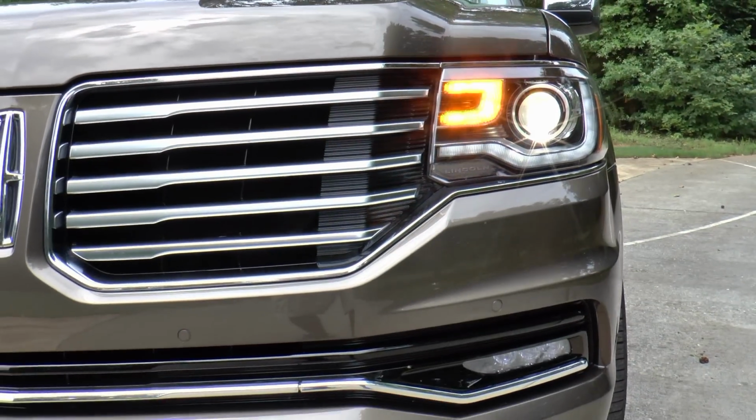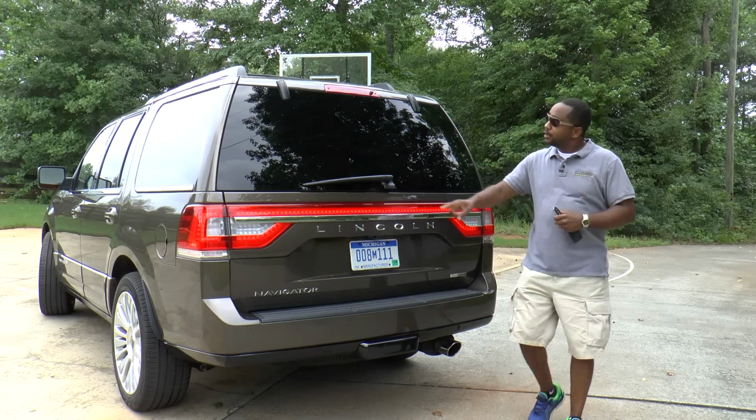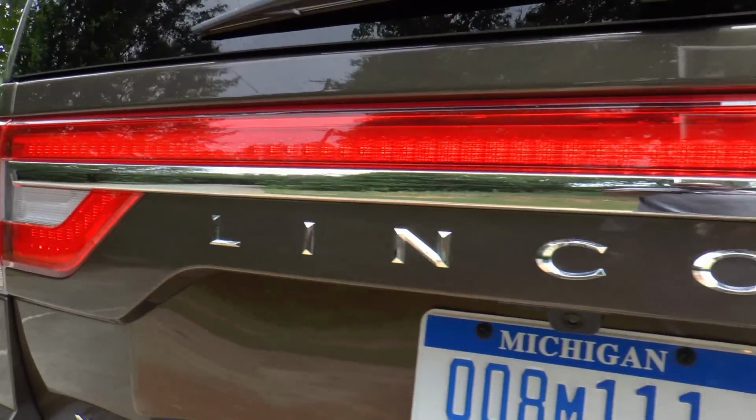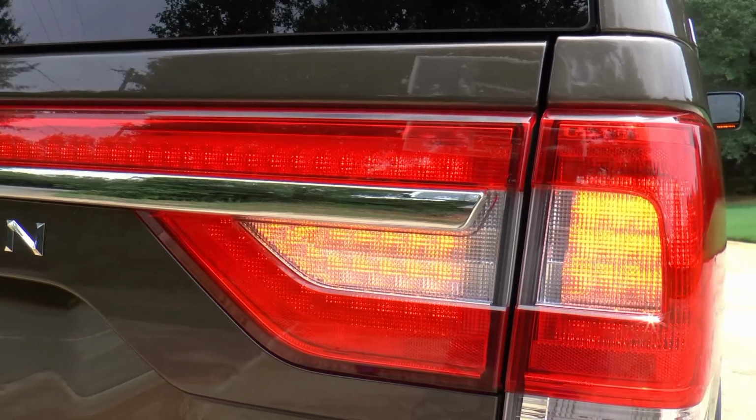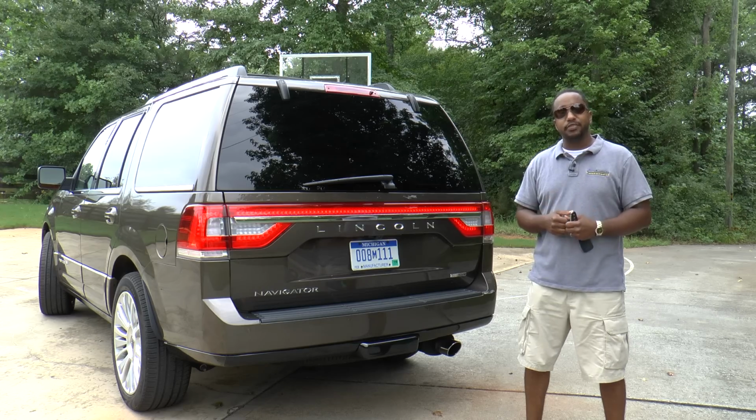A new design feature for 2015, our Navigator now has the split wing grille that is flanked by high-intensity discharge headlamps with LED signature accent lighting. In back, 222 LED lights stretch from one side to the other just above the tow hitch that allows for a best-in-class 9,000-pound towing capacity.